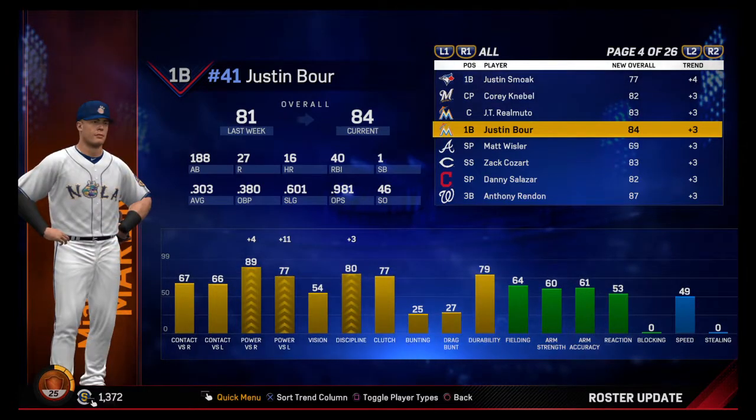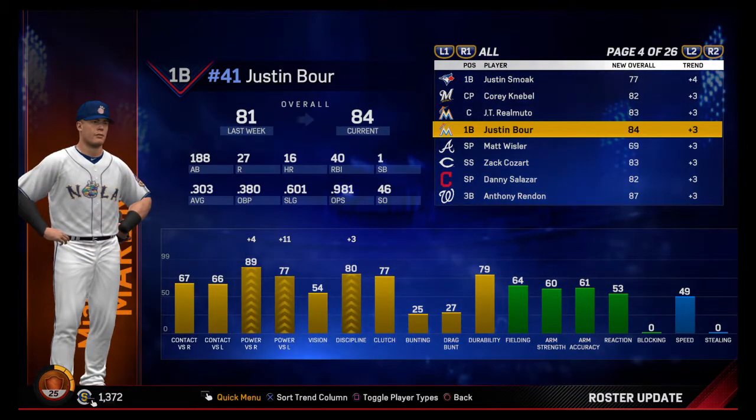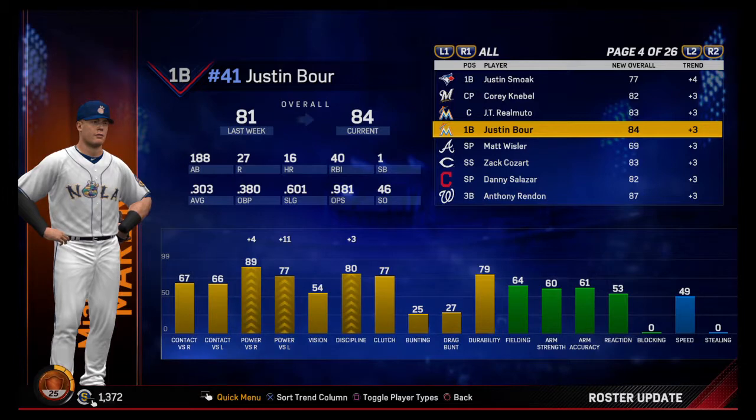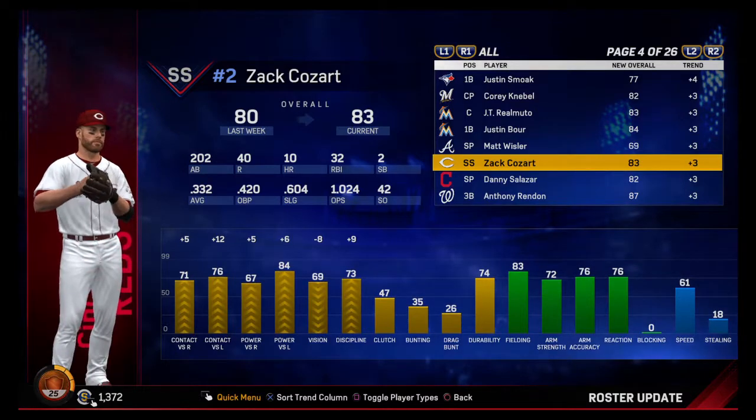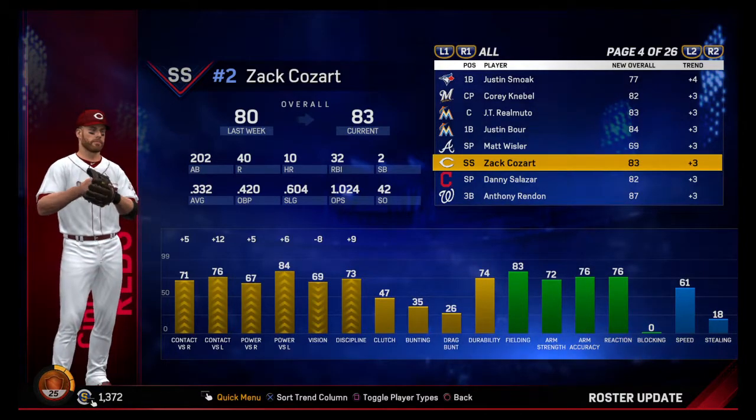You got Bauer, he went up. His power went up both left and right because he's been extremely good for the Marlins this year. In fact, if they do turn it around, it's probably going to be because of him and Giancarlo going together.